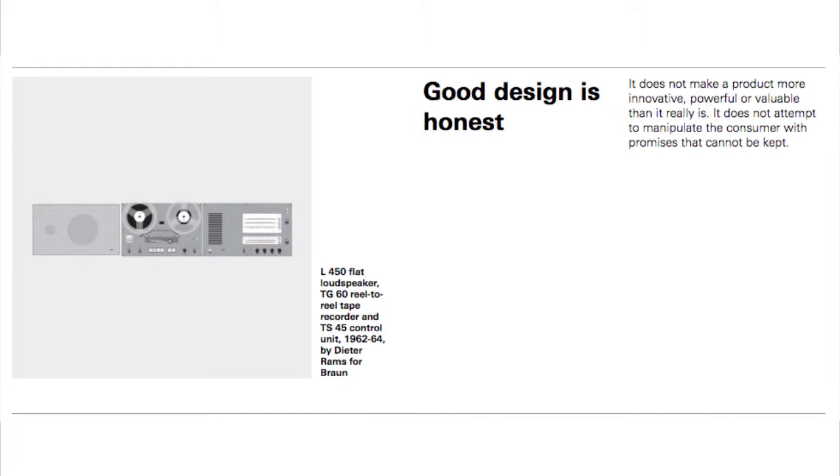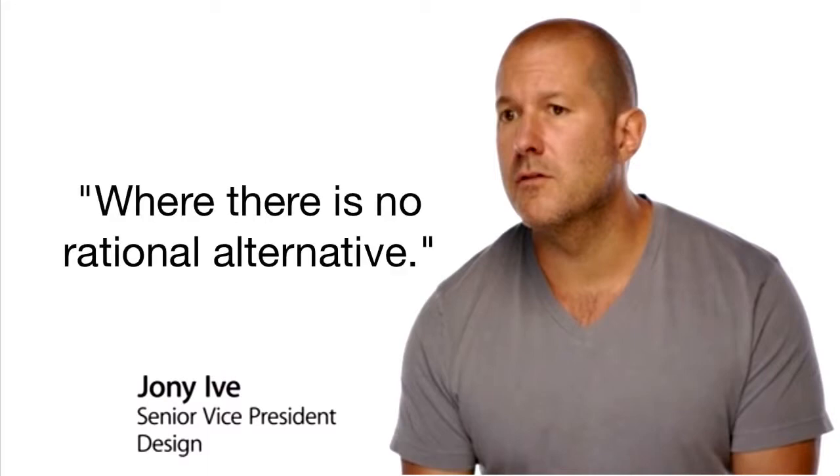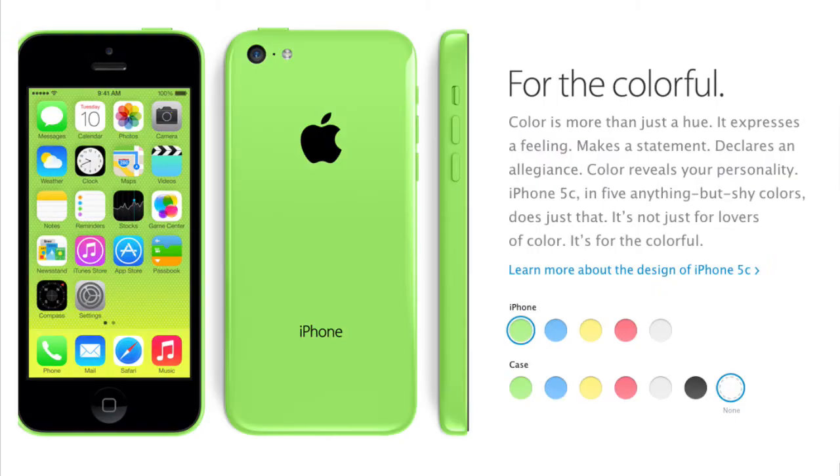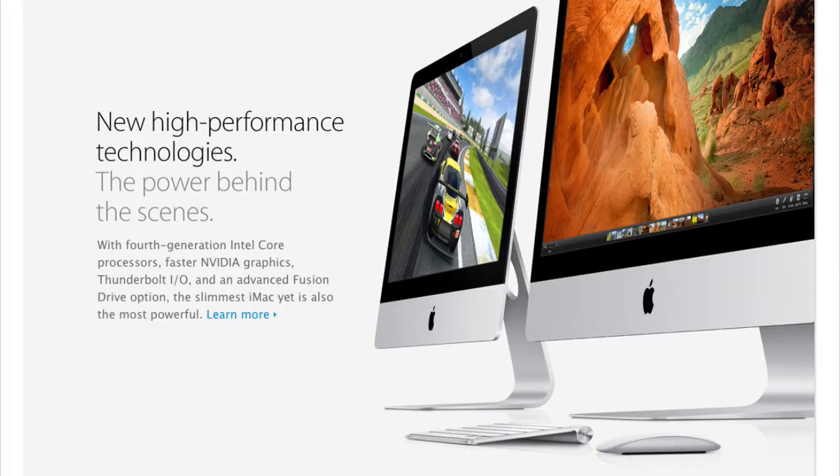6. Good design is honest. It does not make a product more innovative, powerful, or valuable than it really is. It does not attempt to manipulate the consumer with promises that cannot be kept. Now, Ive has commented on several occasions that the user experience should be so intuitive that you find there is no rational alternative. The goal here is definitely honesty. 7. Good design is long-lasting. It avoids being fashionable and therefore it never appears antiquated. Unlike fashionable design, it lasts many years, even in today's throwaway society. No one ever referred to Apple's hardware as fashionable.